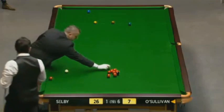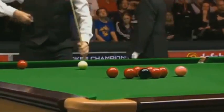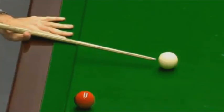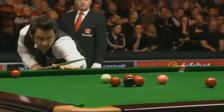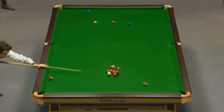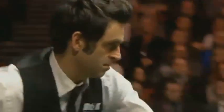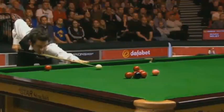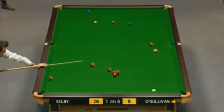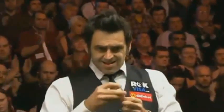This is the key shot coming up here. This will open the reds and probably bring the black into play. And that black still sticks in the bunch. Amazing. Well, he's looking at the pink here, Ronnie. This is a massive shot. What a pot that is. Absolutely what a pot. Totally blind pocket. Stroked beautifully.